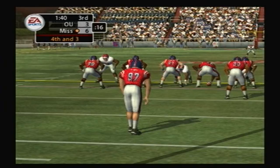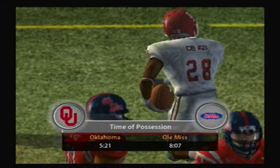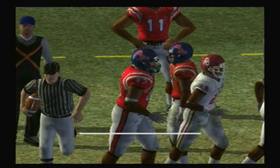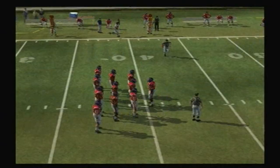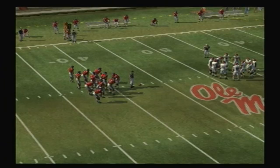They line up to punt this one away. He punts it. Number 28 fields it at the 46. The offense gets ready to start a new drive as they just couldn't get anything going on their last possession, going three and out. They'll set up shop at the 43-yard line.